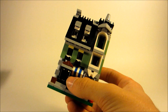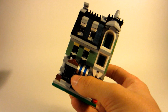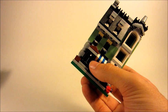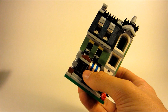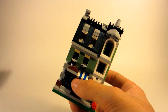It actually looks like things are missing, or something isn't quite right. Hang on, we're looking through the Lego magazine since I don't have any of the modular buildings. Flipping through Lego magazine. There we go. So, let's see.